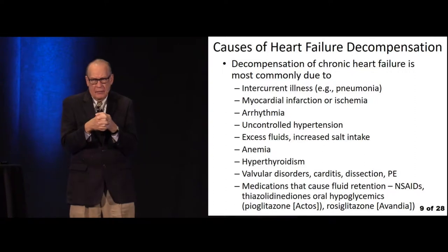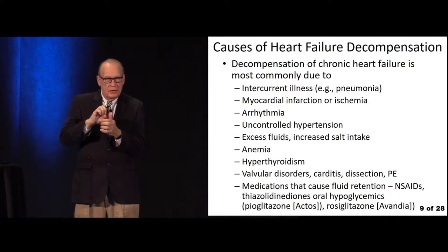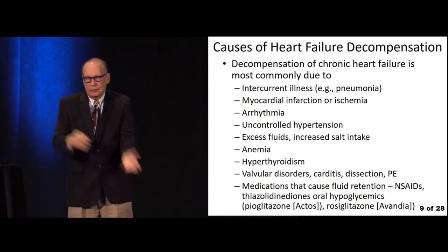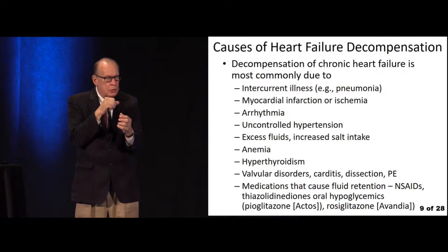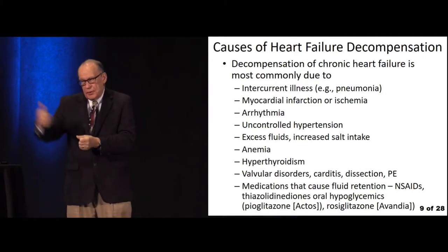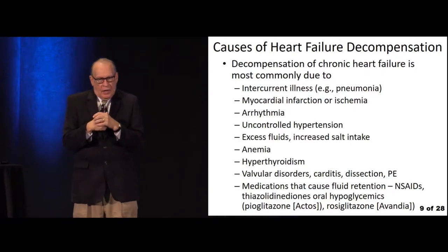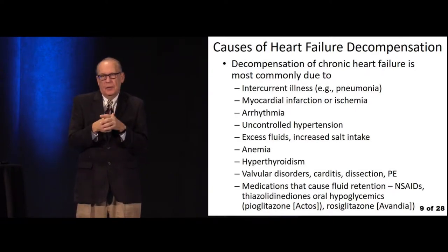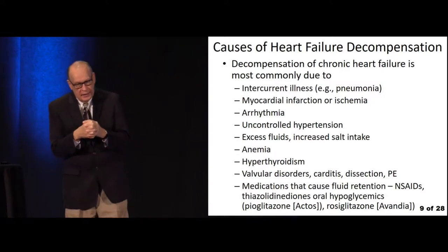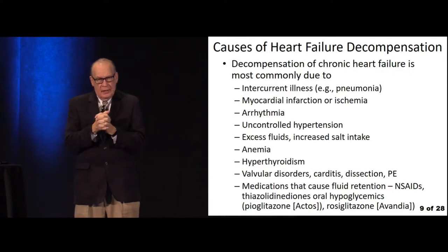Clearly, valvular disorders. As people get older, they may get aortic stenosis. Aortic stenosis means I can't unload the left ventricle into the vascular tree because the aortic valve is stenotic. Or I've got mitral regurgitation, so I'm squeezing and trying to pump blood out here, but I'm pumping it back into the left atrium as well. So those are problems. Any inflammation of the heart, we'll talk about myocarditis in a bit. Dissections, PE, that may be an etiology that might have to be considered.